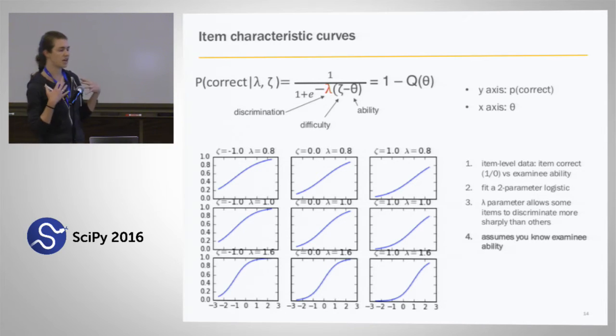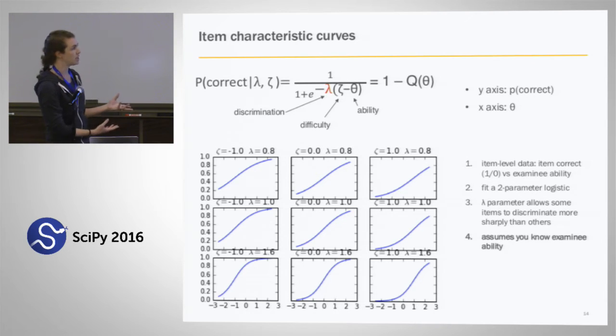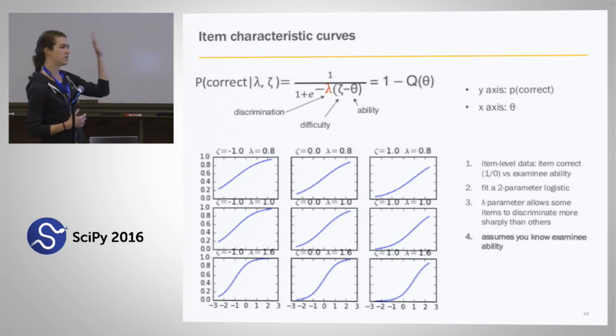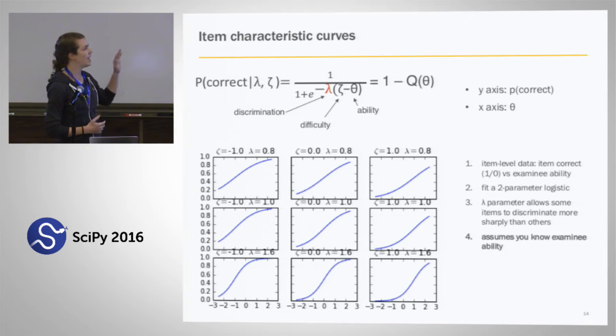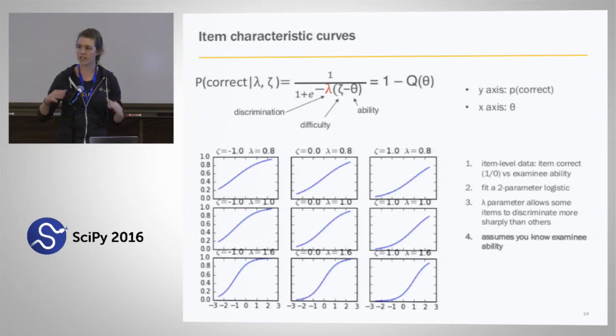But the idea now is that we're trying to solve, again, as a function, plotting all of the data that we have: do people get this question correct as a function of the intelligence or the ability of the student? And we solve for lambda and for zeta. The quick intuition is that lambda, the discrimination parameter, is the steepness of the turn-on curve, and zeta, the difficulty, is how far left to right it is. So for both of those, I can figure out how hard the question is and how efficiently it sorts people into smart or not smart.